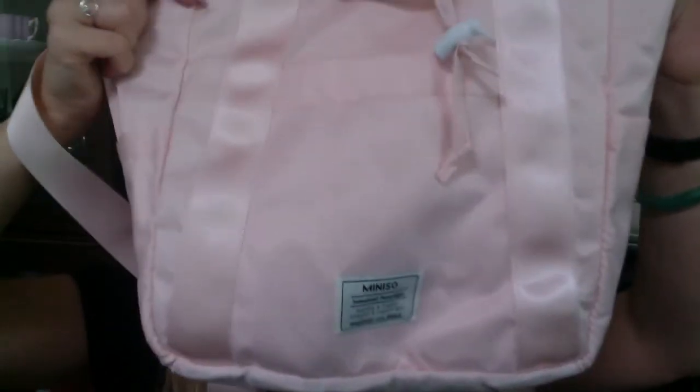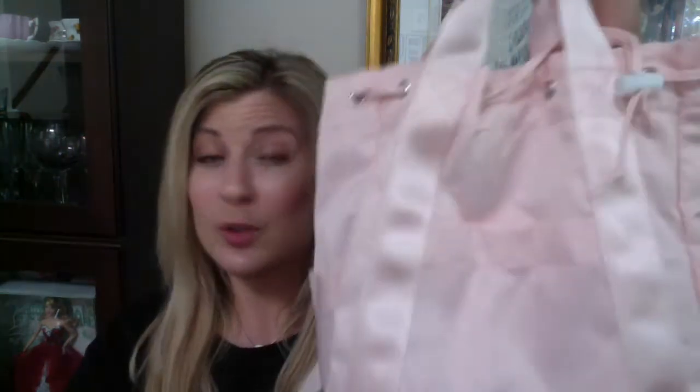It's here. So I got this little pink satin backpack from Miniso. It was $12.99. All prices are going to be in Canadian dollars except for my Fashion Nova piece. And granted, this fabric probably is going to get dirty really easily, but for $12.99, it's a really cute piece, and I'll tell you why. It's got a pocket in the front, it's got this little drawstring, but it also has handles, which I thought was really cool. So if you don't want to wear it as a backpack, you have the option to use the handles.